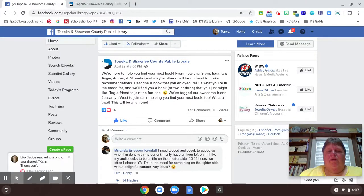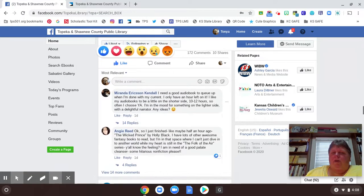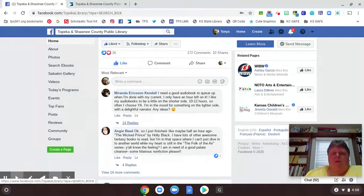What's really great about it is that the suggestions that they are giving, the majority of them are digital resources. So you can get to them via Hoopla, Overdrive, and or Libby. And it doesn't matter your genre, fantasy. We had somebody request some good noir books. So you come on here, and the librarians will give you great suggestions.